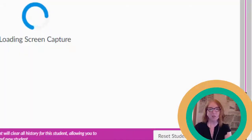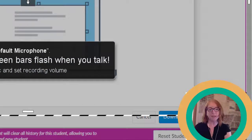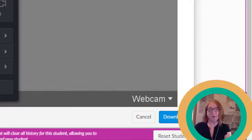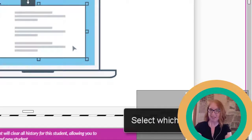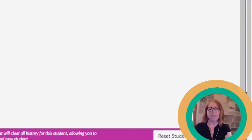When I click that, a loading screen will occur. I need to give it permission to access my webcam. And once the screen occurs, you'll notice this dotted line appears around the area it wants you to record. I can tell it's picking up my microphone because these little green dots are appearing. I can ask it to use my webcam or both my webcam and my screen, which will be just like what you're watching now, a little webcam capture inside the screen that is being captured. And then whatever I select, I just click the record button, and it will begin recording a video. When it's done, that video will appear in the Studio repository, and I can attach this video to any discussion board or any assignment throughout the course.